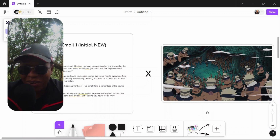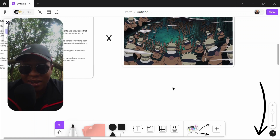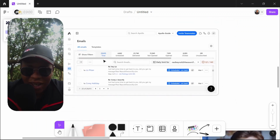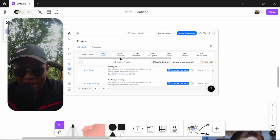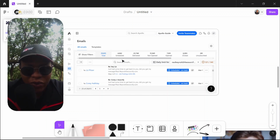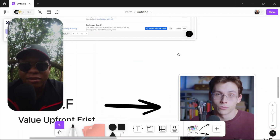I got all these shadow clones right here at a very high scale, right? And this was the result of that. Having sent out 29,000 emails, 4,000 of them scheduled, which means as of right now, as I'm talking to you, because I literally took the screenshot a couple minutes ago, we have 4,000 emails already scheduled to get sent out, right?